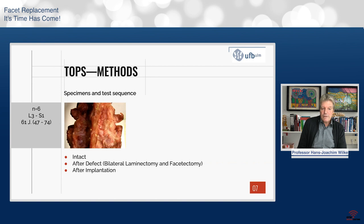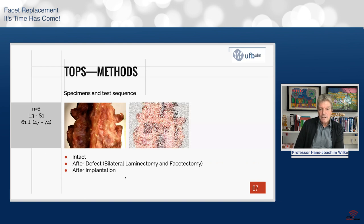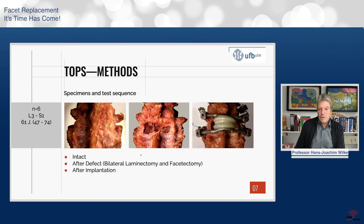So what we did in our test was that we used six specimens in total in each group, with a representative age range, from L3 to S1. And we tested them in our spine tester under intact conditions. Then we simulated the defect, which was a bilateral laminectomy and a facetectomy. And afterwards, we tested the whole thing after the implantation.